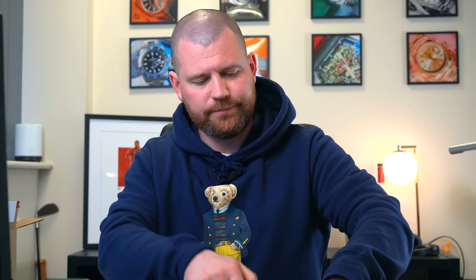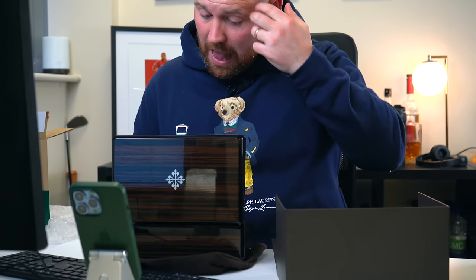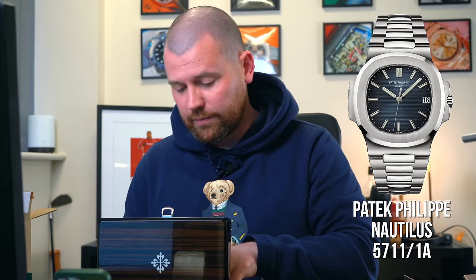So Patek, in my opinion, make the best boxes in the watch game. Rolex, so far behind. It's about time. Everyone talks about the discontinuations and what's coming next. New boxes should be next. 5711. Okay, 5711 blue.